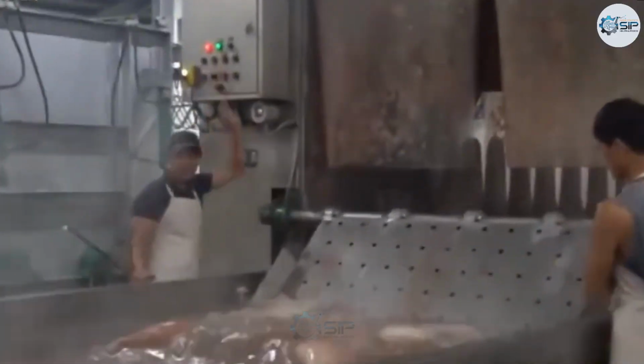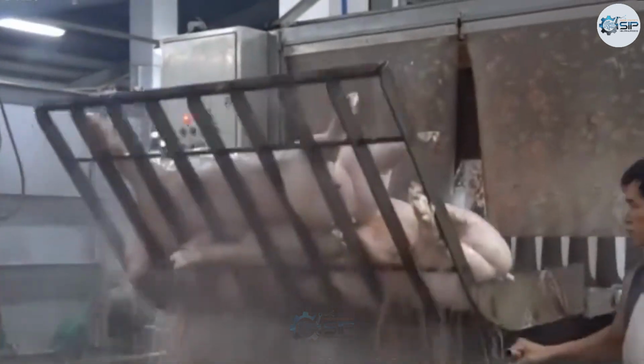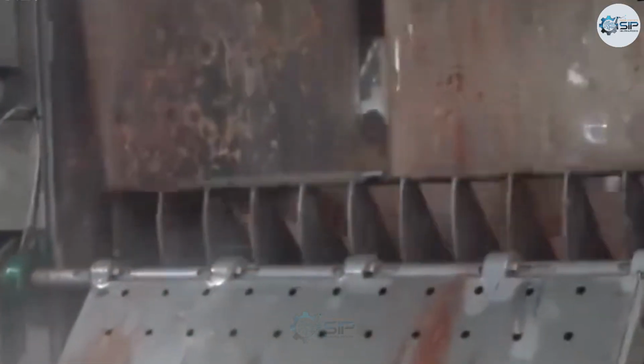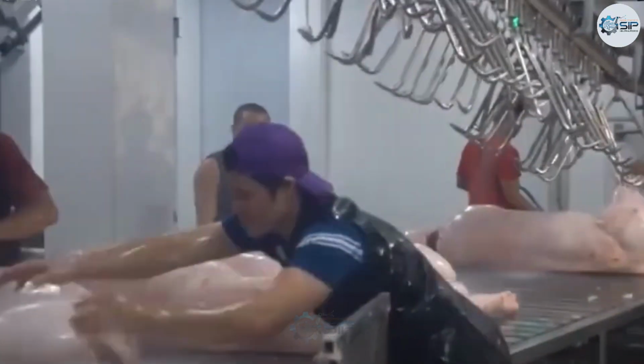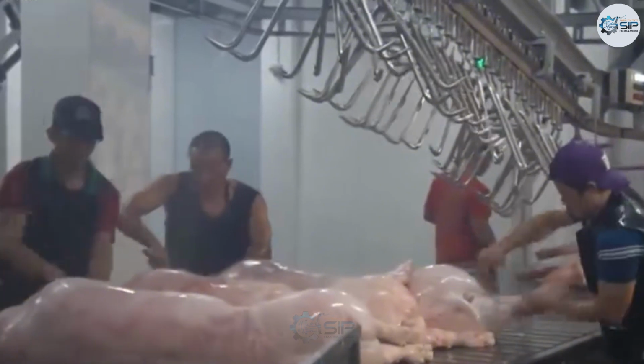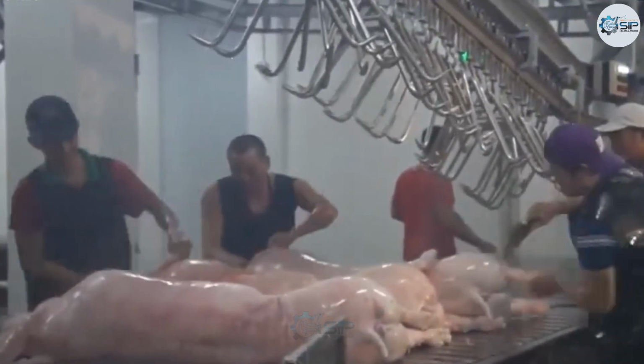Growing organic farming practices. With increasing consumer interest in health, more farms are transitioning to organic pig farming, avoiding antibiotics and hormones. Organic farming not only meets market demands, but also promotes the trend of healthy food consumption. Rising meat quality standards.